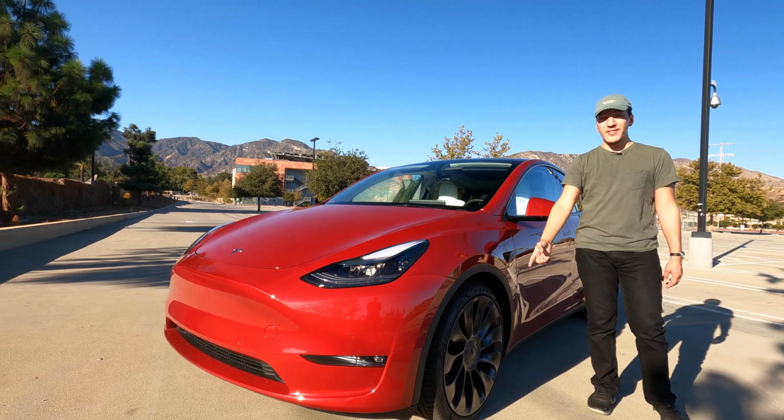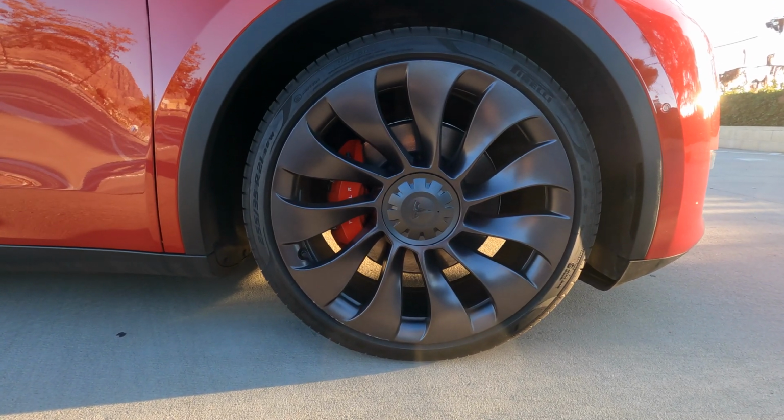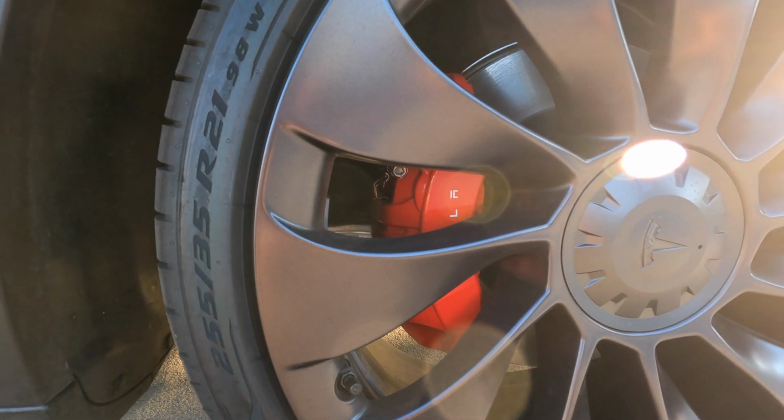And then moving on to the wheels, these are 21-inch wheels. They have an interesting name. They're called Uber turbine wheels. Really nice and simple, I do like these. And then you've got the red brake calipers, which only come on the performance model.